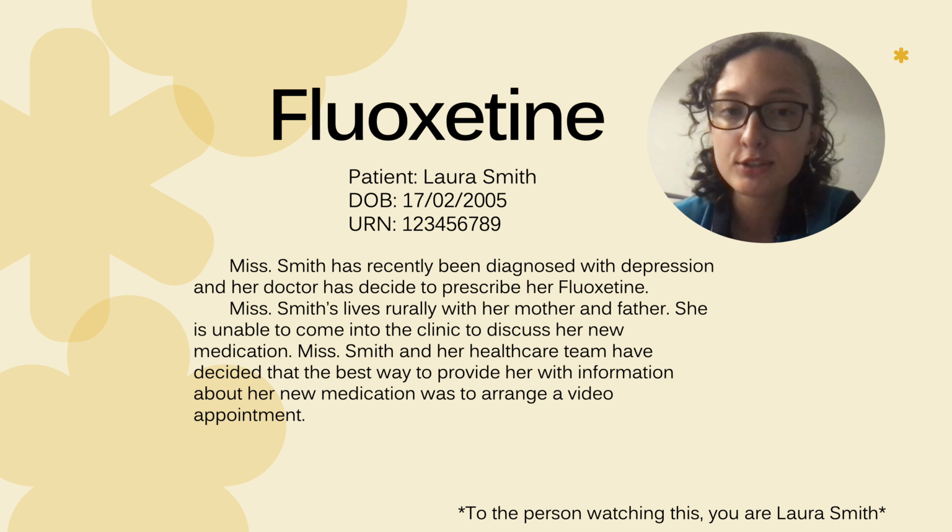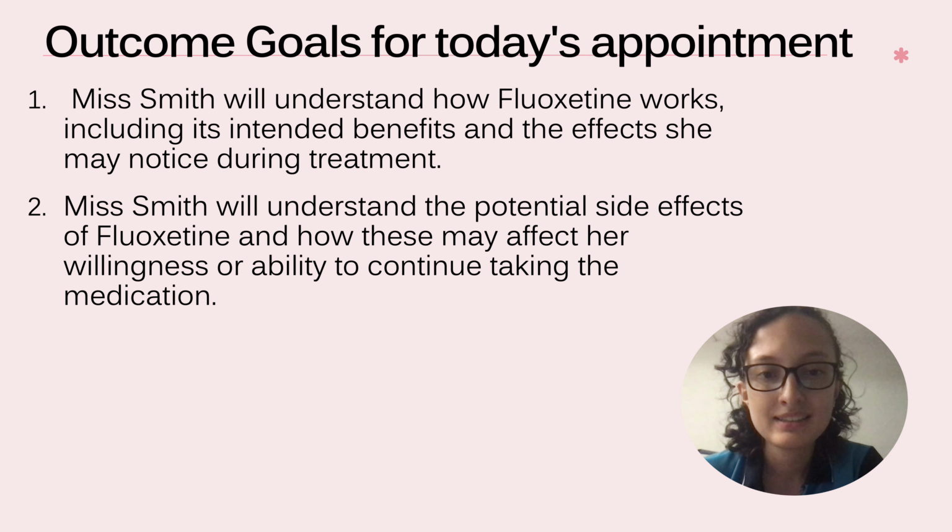Well, I'm glad we're able to do this and we can talk about your new medication. Well, Ms. Smith, I know the goals today are to make sure that you understand how fluoxetine works, including its intended benefits and the effects that you may notice during treatment. Ms. Smith will understand the potential side effects of fluoxetine and how these may affect her willingness or ability to continue taking the medicine.